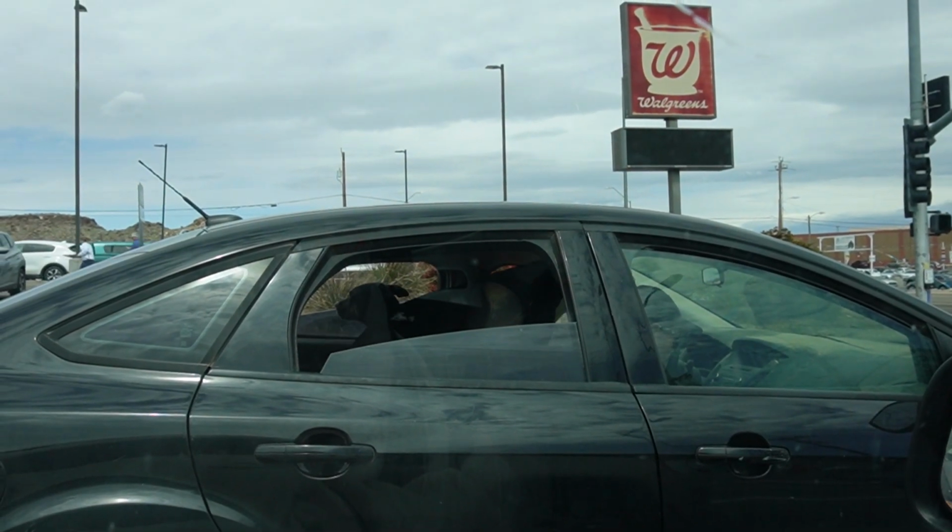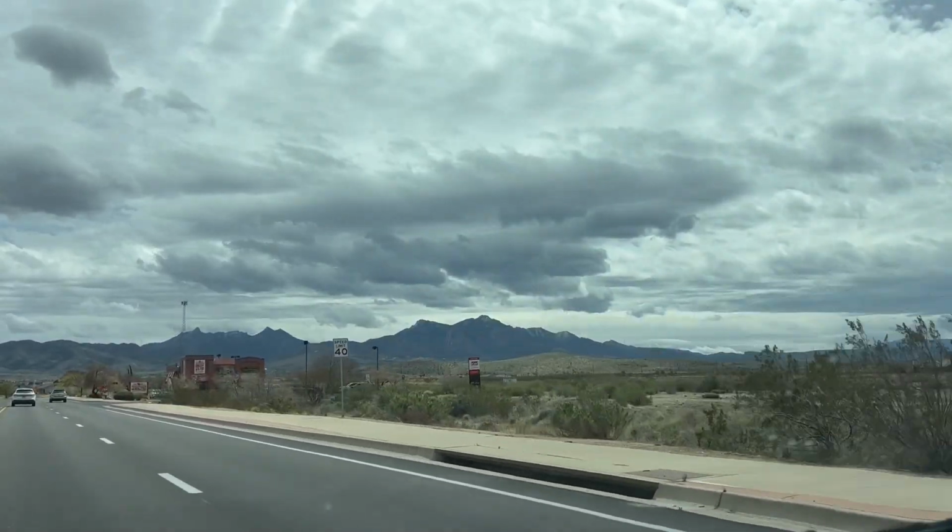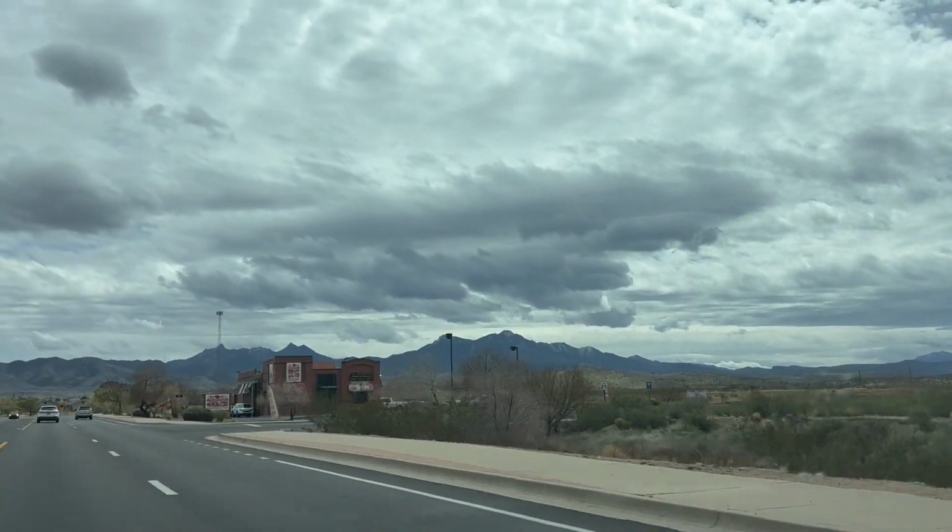Hi! That is the mountain that we are headed for. We are going to go right up it.